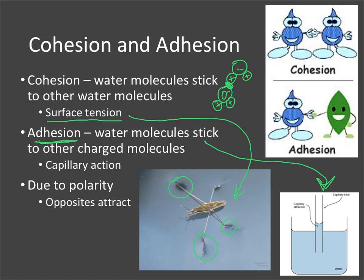you can see that if you were to put a tube, we call these capillary tubes, and they're usually a thin glass or plastic tube. And you see that if we put the tube into a beaker of water, the water actually starts to climb up the tube and climbs up above the water level. And that's because the water molecules that are down here, let me switch to a better color, the water molecules that are down here are attracted to little partial charges in the wall of the glass tube. And that allows the water to actually climb up the inside of the tube.